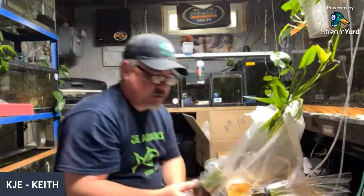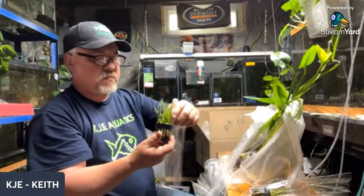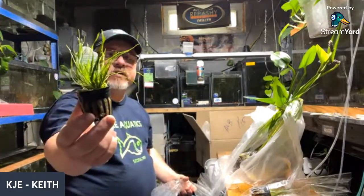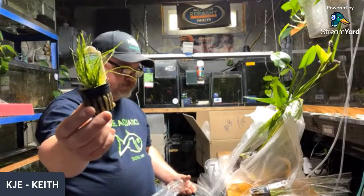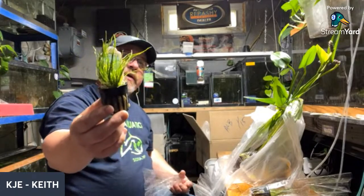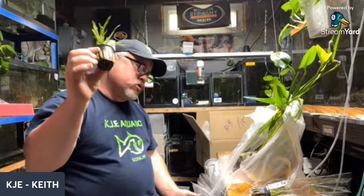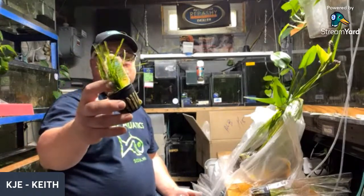All right. This one here is a tank plant, so this is for your tanks. This is microsword narrowleaf. I stock this and sell this. I get a lot of people asking me for dwarf hairgrass. I personally have a heck of a time growing dwarf hairgrass. It does better in higher light with CO2 injection, which I don't do. So I stock microsword narrowleaf as kind of an alternative.